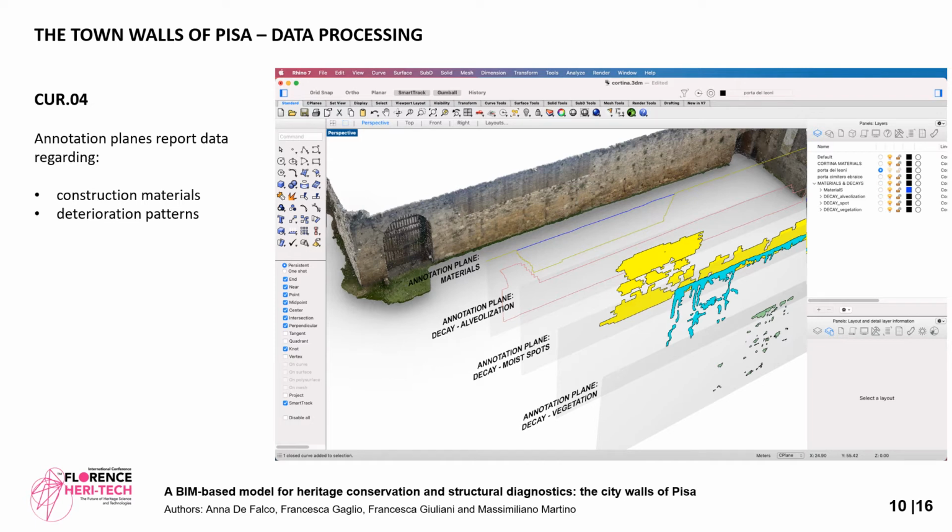Once we have surveyed and annotated all the significant properties on the orthomosaics of the walls, we can import data in Rhinoceros and use them as projection planes. In the figure, we can see an example concerning construction materials and three simple deterioration patterns, namely alveolization, moisture, and vegetation.